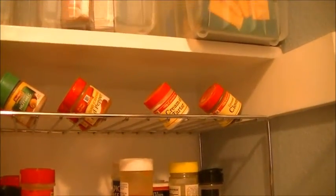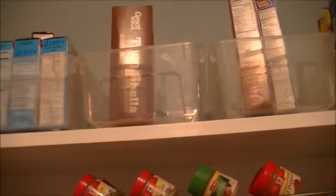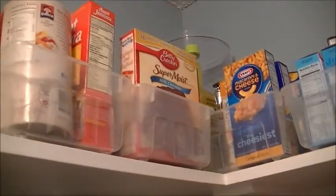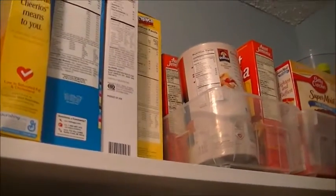Then on up this way are more bins, and I hold the crackers, the rice, taco shells, Jiffy cornbread, macaroni and cheese, all my baking things for cakes. And this bin right there is for breakfast foods like oatmeal, Malt-O-Meal. Over here is where I keep the boxes of cereals.